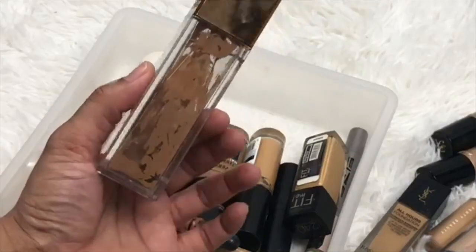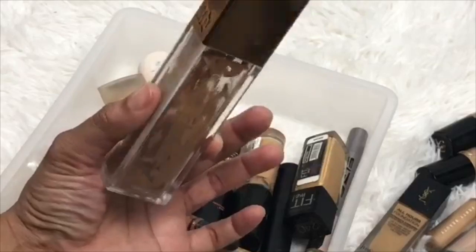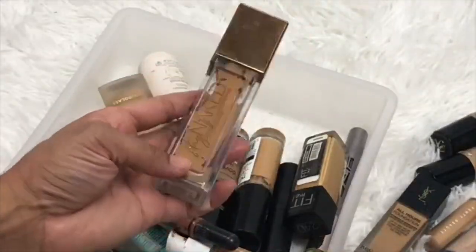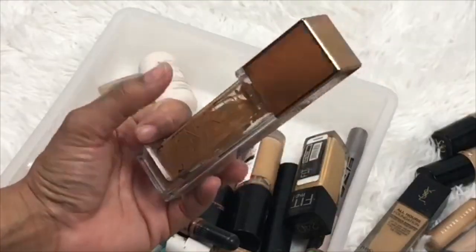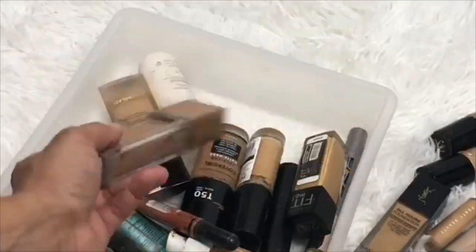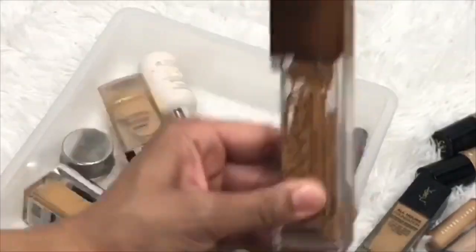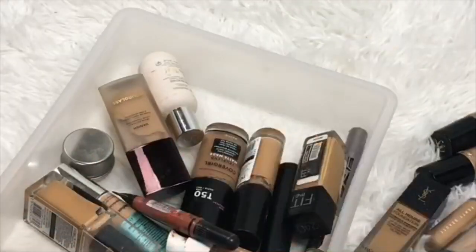Look how I'm scraping the bottle, and I don't want to put it in my empties bag just yet. This is crazy. But yes, this is my second favorite foundation. Estee Lauder foundation is my first. I would say this is definitely my second. I love this foundation. Thank you, Urban Decay, for putting this out. But this is my favorite foundation in 61NN. So I'm gonna toss this out, but I'm gonna scrape the last little bit of this. So I'm gonna put it in my empties.